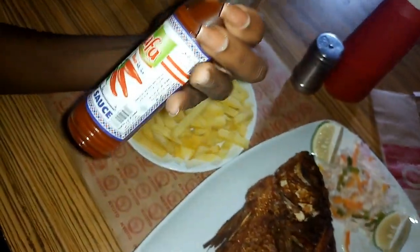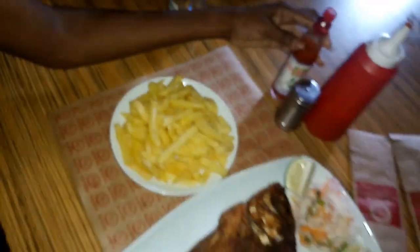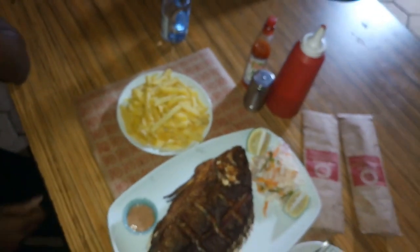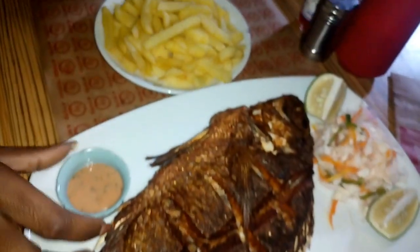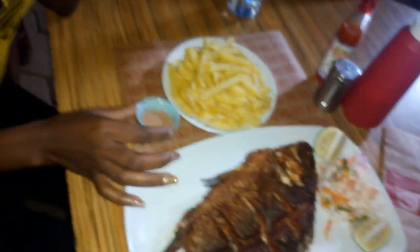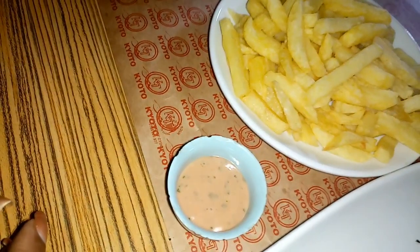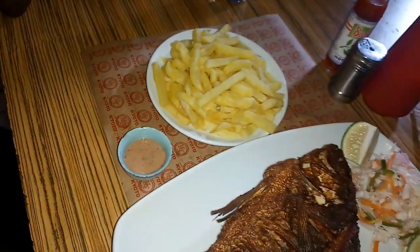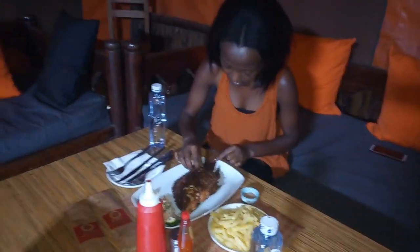So we were given chili sauce, hot chilies right there, there's tomato sauce, we have something to use. Then there's also mayonnaise. That is the mayonnaise, American Garden, probably. It was really so good. This guy's presentation was just perfect. The presentation just killed us off. Exactly.